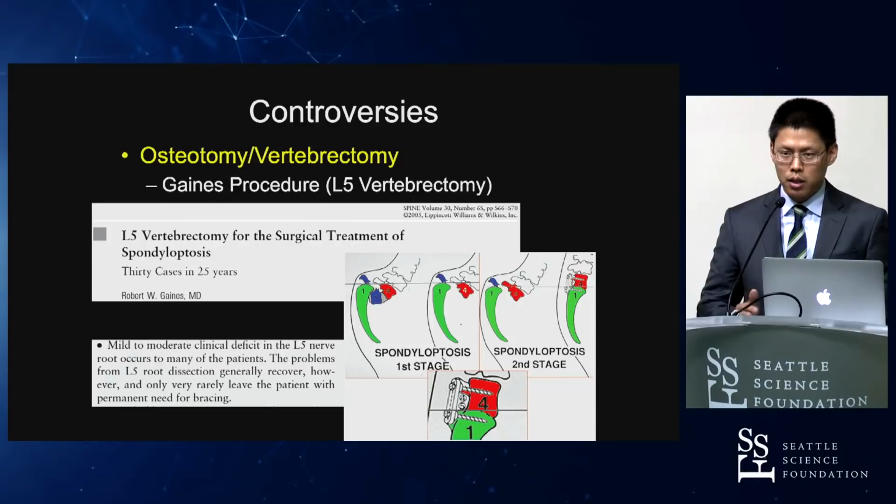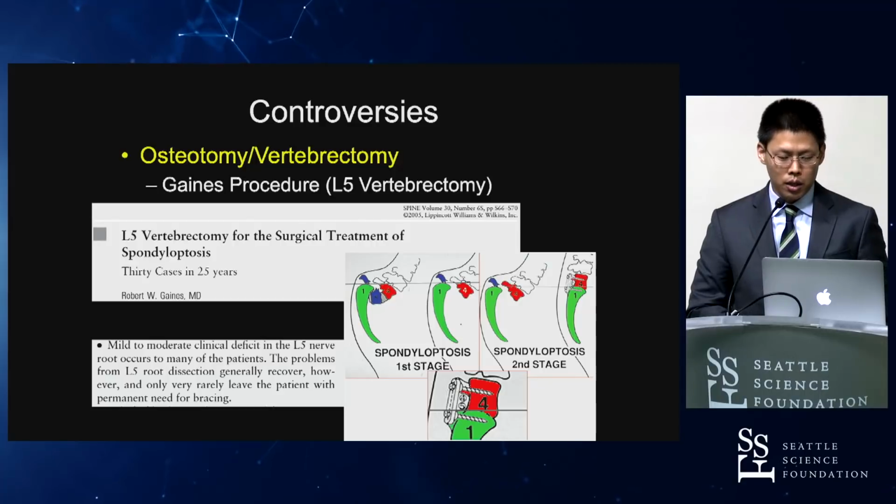So this has had some controversy because of the neurologic injury rate with this kind of radical procedure. But overall, his study and his outcomes showed that these patients do well.